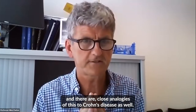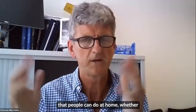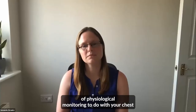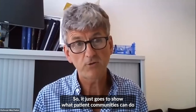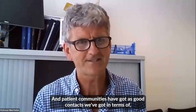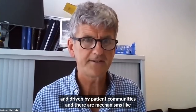And there are, of course, analogies of this to Crohn's disease as well. It's integrating all of these different home monitoring things that people can do at home, in their world, pulse oximetry and respiratory rates and other nuanced aspects of physiological monitoring to do with your chest, and then detecting early signs of deterioration, early home antibiotics and preventing hospital admission. So it just goes to show what patient communities can do, well motivated and with the right contacts. And patient communities have got as good contacts as we've got, plugged into Microsoft or whoever else it is. And it would be great, as Rosanna says, to see some of these projects being led and driven by patient communities.